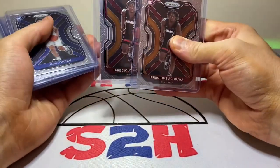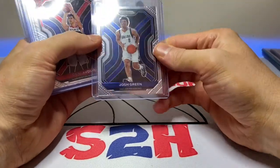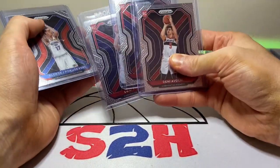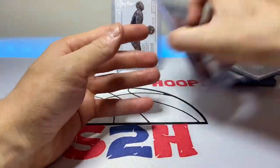Precious Achiuwa, I think he's going to do solid on the Raptors this year. Little Josh Green, you guys know I'm a fan of his for sure. A few Denny's. And then we got some Pokuševski bases as well.